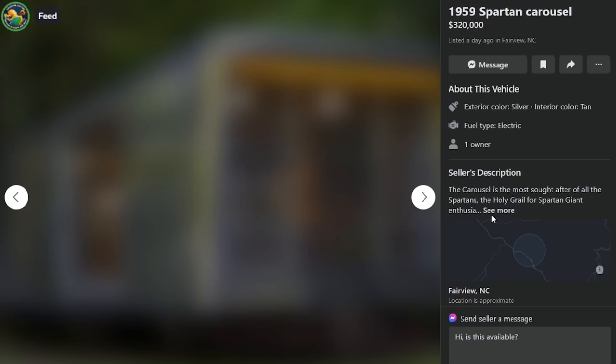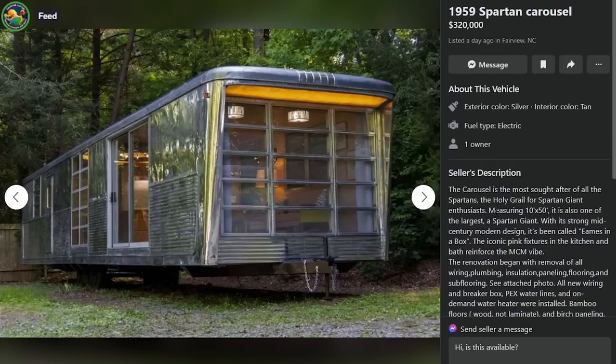This carousel is the most sought after of all the Spartans, the holy grail for Spartan giant enthusiasts.